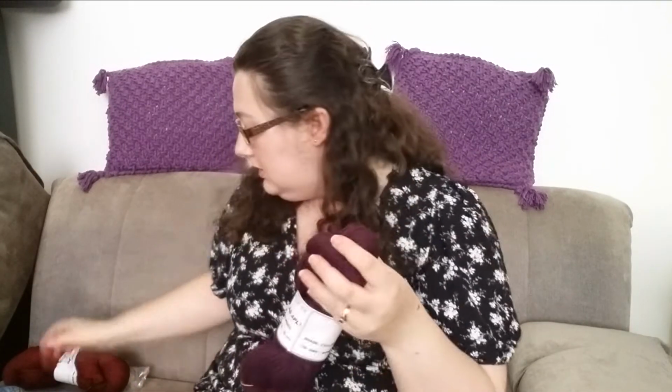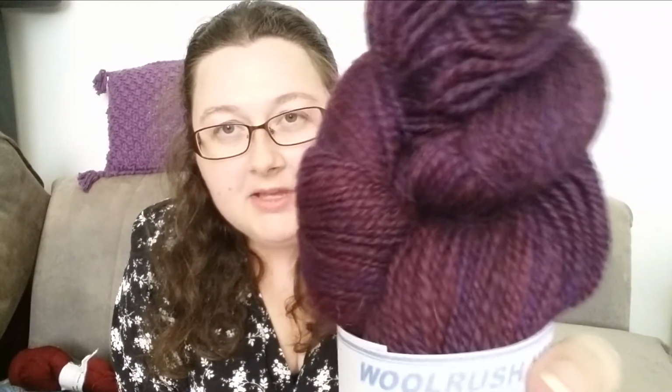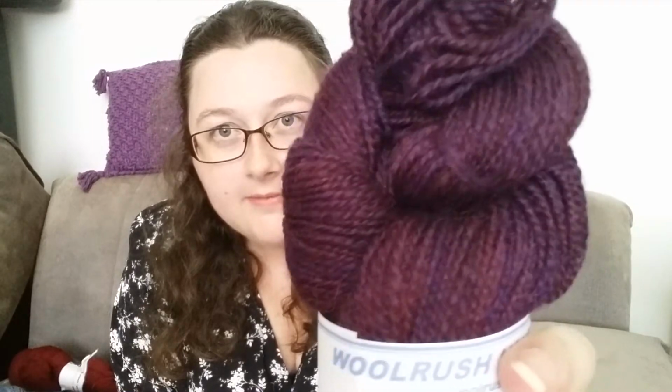It's still 100 grams, so 400 yards, same needle size, so 3.25 mils, but the fibre for this one just says it's 100% British wool, so I don't actually know what the content in this one is. I would guess it's probably similar, because it does feel similar. There's sort of a toothiness to it that wool can have, but obviously this is in fact a really nice rich purple here. I mean, I don't know, would people call that a mulberry? Is that what mulberry looks like?